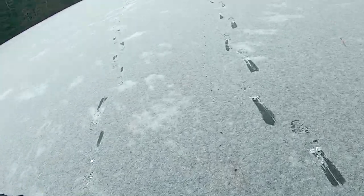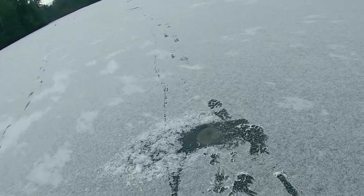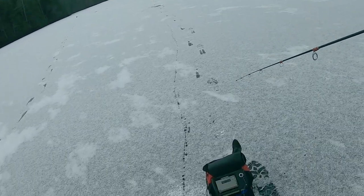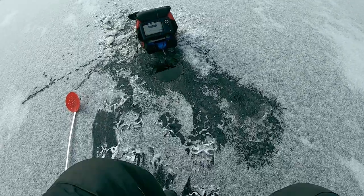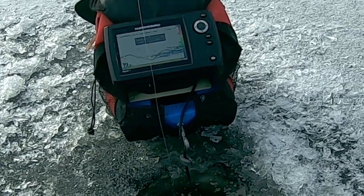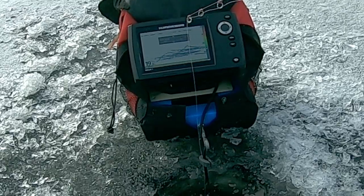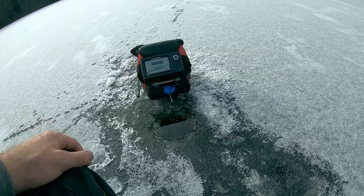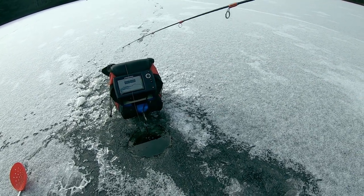Let's keep moving along here. Got 17 feet here. Something's swimming through. Bigger marks. Just passing through though.